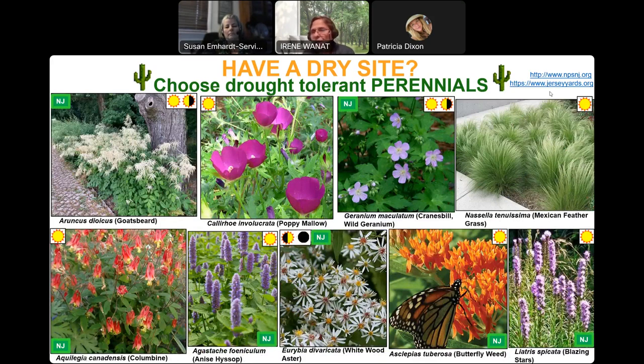Here on the corner, and I have this at the end of your handout, are two different sites that you can go to see if the plants are suited for your area, if they are native. And New Jersey Yards is a really great site to go to. It will help you pick out the plants. In fact, they will even tell you which plants are suited for whatever your conditions are.